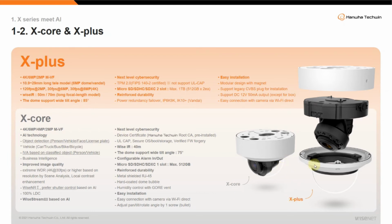Both of them have artificial intelligence built in the X series. Okay, so that is something new that you have to keep in mind. X Plus has additional features like the X Plus architecture, magnetic module, slightly longer lens options, and so on. However, we will see more of that later on. Going forward, please remember there are now two series available with AI, the P series, which we will cover, as well as X series that also has artificial intelligence.